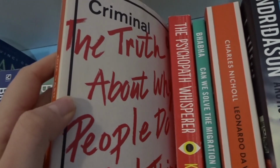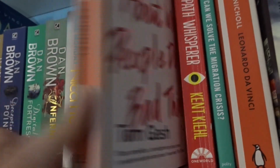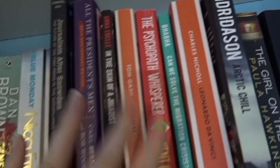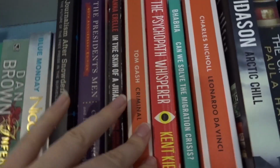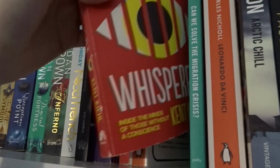Then we got some, those two are more crime related. This one's The Truth About Why People Do Bad Things by Tom Gash. Very interesting. He talks about the different myths we have surrounding crime and he tries to debunk them, so that's cool. Then we got The Psychopath Whisperer by Kent Kiehl.